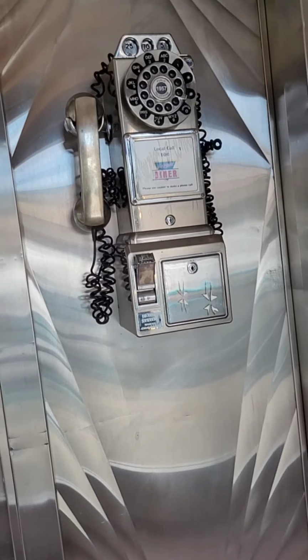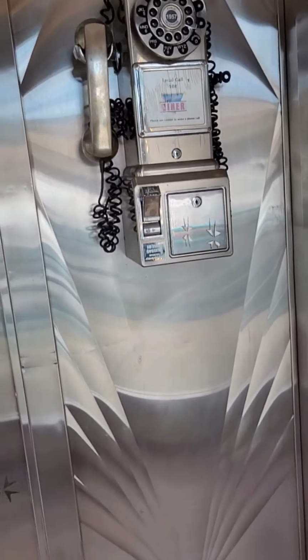Today we are in West Haven at Georgie's Diner, and we are going to try their vegan meal. I'm going to try the vegan meal. My family's going to have their regular breakfast. 2020, I didn't think I would see a payphone. It's not bad, it's 2021, but same difference.